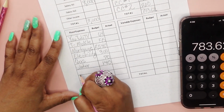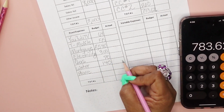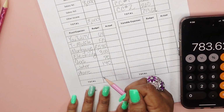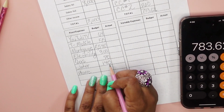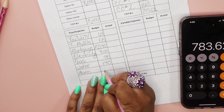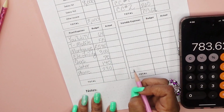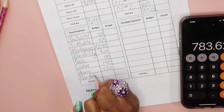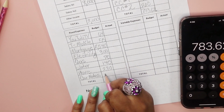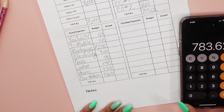And then our phones are pretty high because we do have Apple products. And everybody in our house has an Apple product, including my 7-year-old. He has an iPad. So these are expensive, but we like them. So that's $280. And then lastly, the car notes together is around $560.